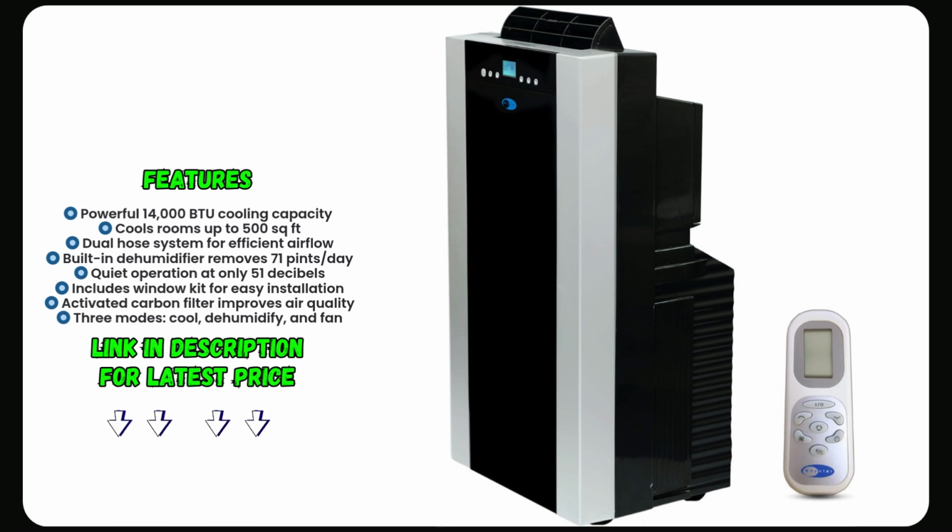The unit's compact dimensions and included window installation kit make setup straightforward, even for those who aren't experienced with air conditioner installations. This portable air conditioner runs on environmentally friendly R-32 refrigerant, which is CFC-free, reflecting Whynter's commitment to sustainability.